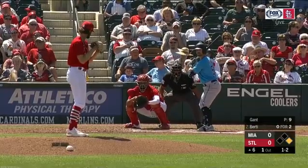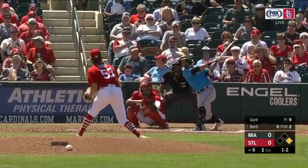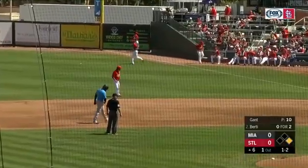One ball and two strikes. Into right, slicing, and foul, right into that Cardinal bullpen.